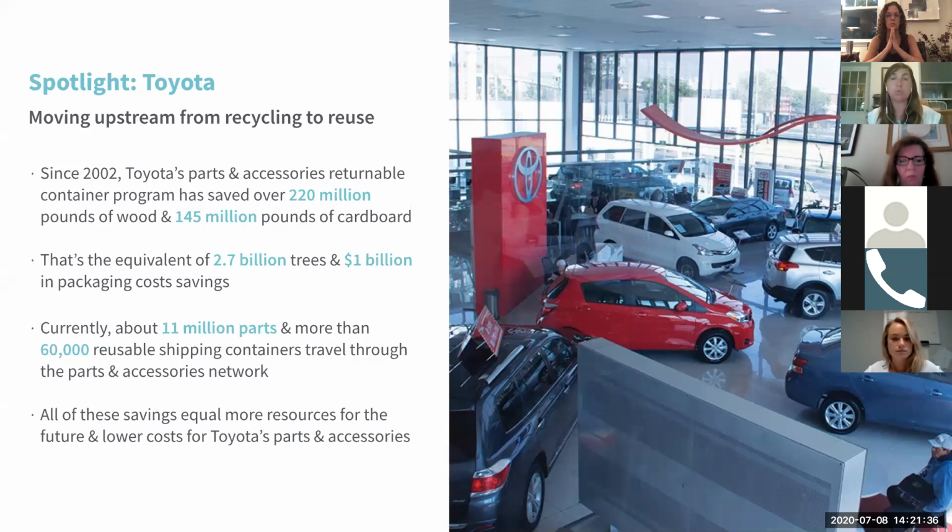But when they started to work with the TRUE principles, they realized what they could do is redesign their packaging so it was in a reusable and returnable shipping container. And that has allowed them not only to make a huge impact on the environment, but they've also been able to save over $1 billion. So this is really where the power of TRUE comes in, and not just TRUE, but resource management, right? That's really what we're talking about when we're thinking about resource management.